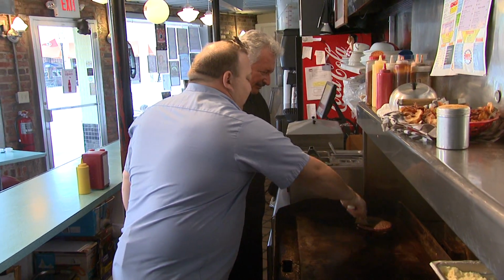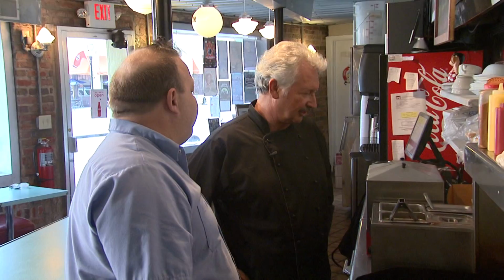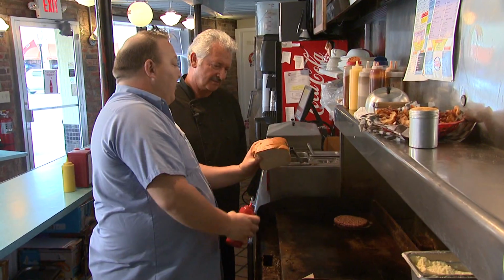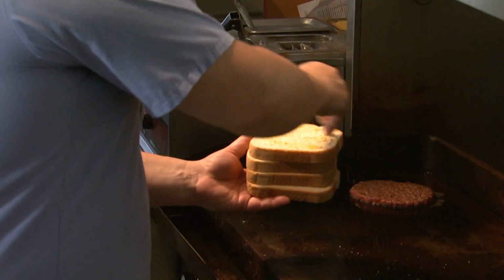One of the things I do is I mash my burger a little bit, but I only do it when it's raw. And the reason being, of course, you don't want to mash all your juices out. So we're going to go ahead and start with our bread. We got our 1-inch thick sourdough. And what we do here is a little butter, and Parmesan cheese.